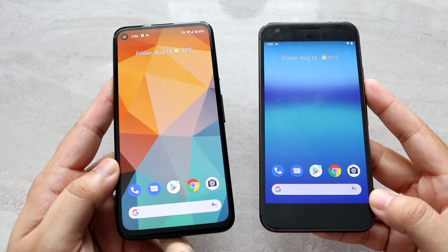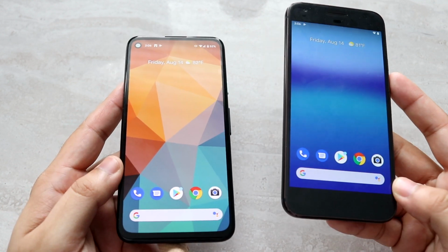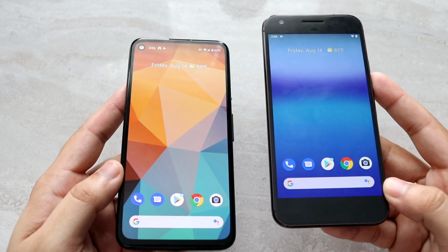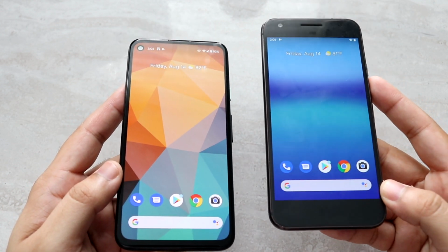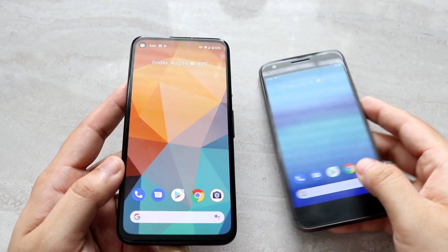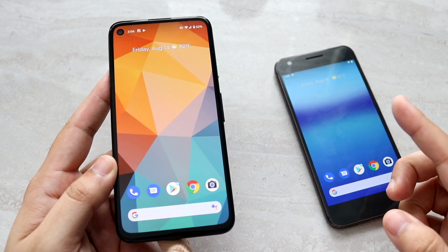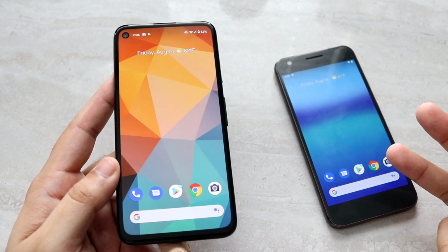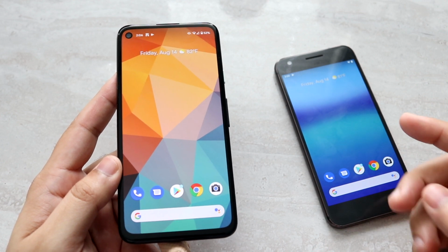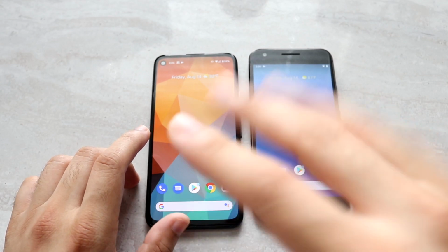Now let's go ahead and do a little bit of a speed test between them. I have some of the same apps on both, so we can go through it. The original Pixel had the Qualcomm Snapdragon 821 chipset, a quad-core CPU, an Adreno 530 GPU, and 4 gigs of RAM on both models it was supported on. The Pixel 4a has the Qualcomm Snapdragon 730G chipset, an octa-core CPU, an Adreno 618 GPU, and 6 gigs of RAM on both models. So let's see which one is faster.